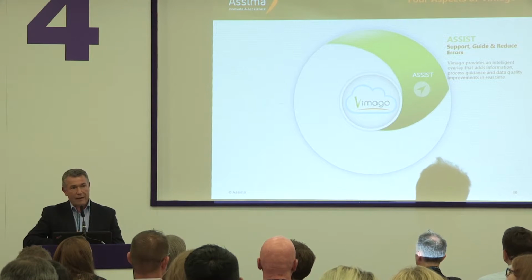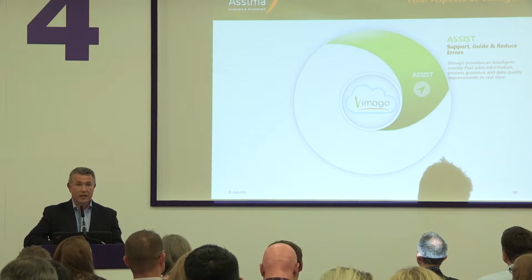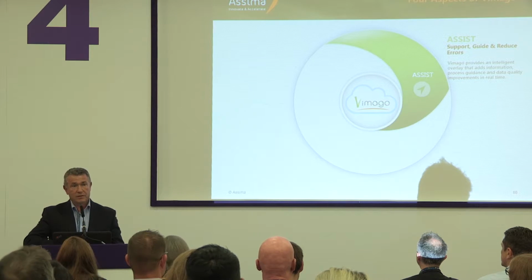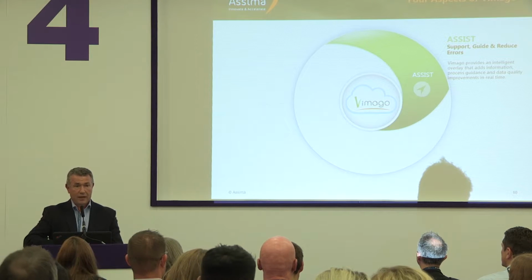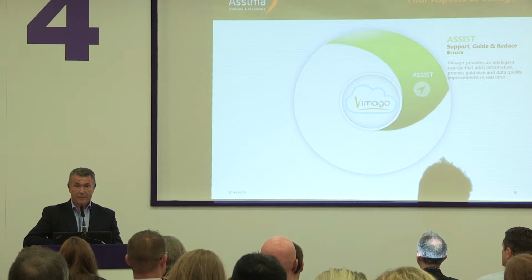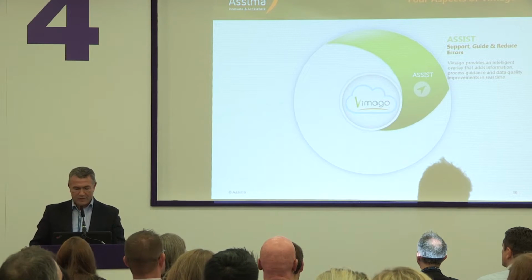The one thing that we can guarantee is change will come along. There'll be systems changes, new fields, new screens, new versions of the application. There'll be process changes, regulatory changes, governance change. Any sort of change that you want will be there. This is where the Vimego Assist platform comes into play.